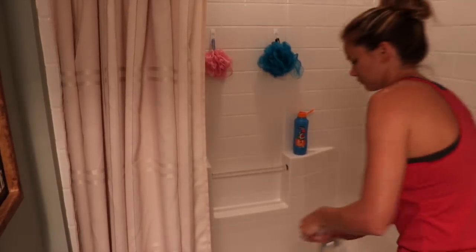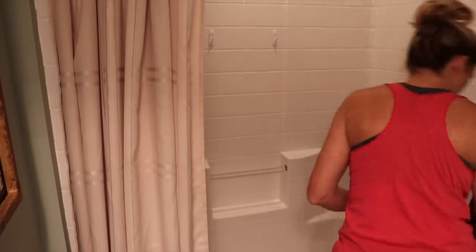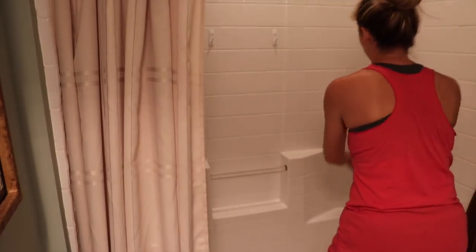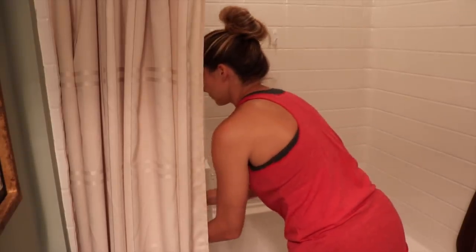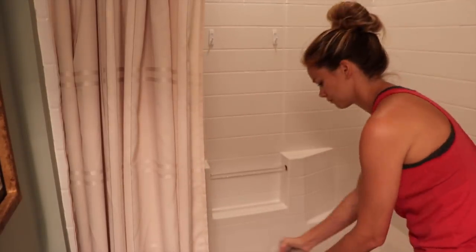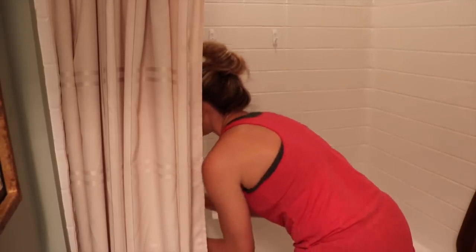Now I'm in the kids' bathroom upstairs, and I wish I would have gotten a better angle because this shower was kind of gross and definitely needed a deep cleaning. But I'm using the daily shower cleaner by Method in here as well, and I am just going to wipe down all of the surfaces in here and give it a nice deep clean.